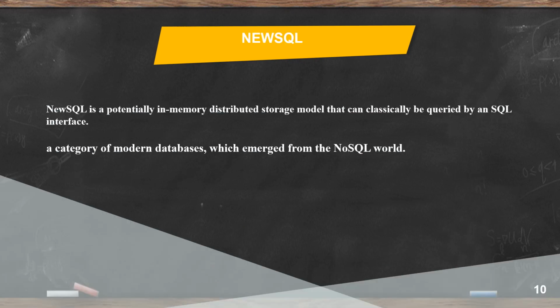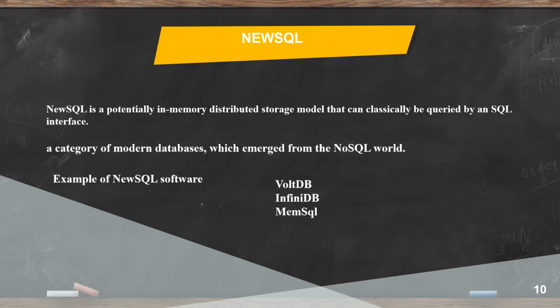And the last technology for storing big data, we have NewSQL. It is a potentially more distributed storage model that can classically be queried by an SQL interface, a category of modern database which emerged from the NoSQL world. Some examples of NewSQL software: VoltDB, InfiniteDB, and MemSQL.